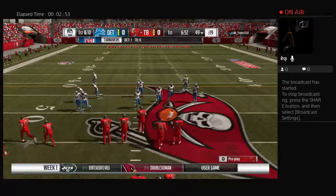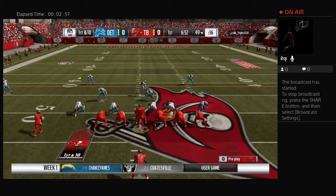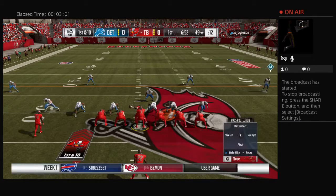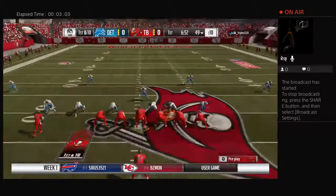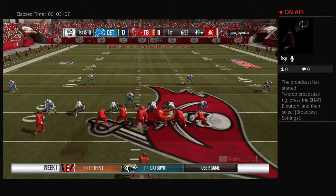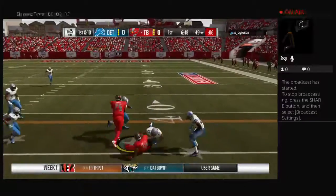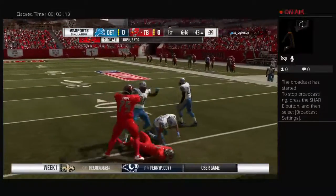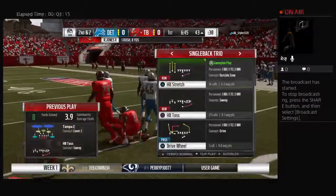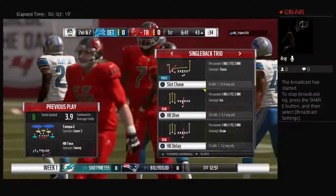Winston and the Bucs take over now, 1st and 10, just shy of midfield at the 49. Here's Ronald Jones, first carry for the USC man. And he's going to be brought down inside the 45 at the 43. 8 yards on the pickup, and now they'll have some options on 2nd and short.